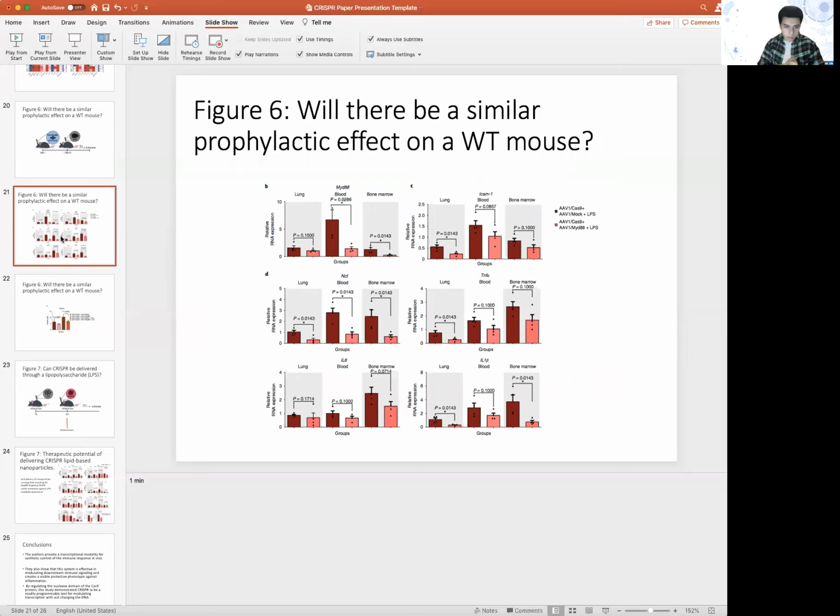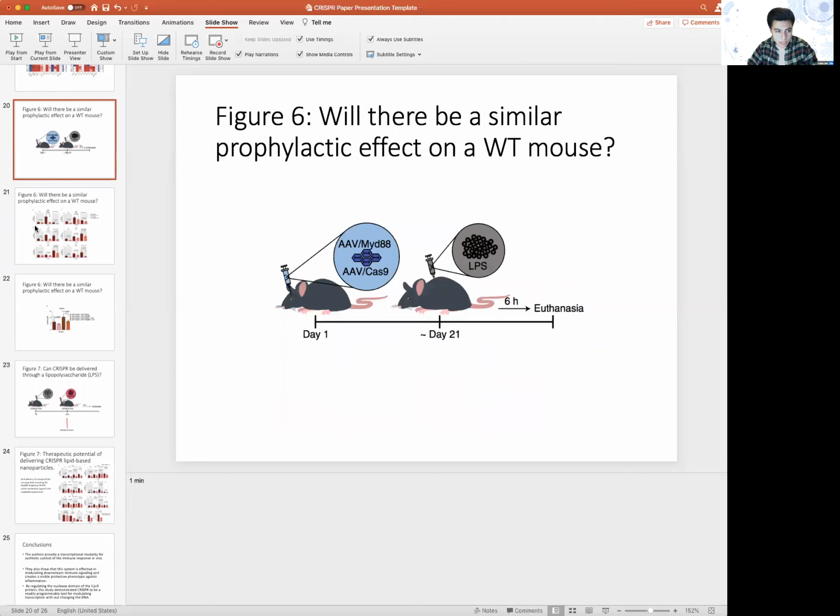What they found was the exact same results as before. You have a significant reduction in MyD88 transcription, ICAM1 transcription, TNF alpha, NF-kB, IL-6, and IL-1 beta. You see a reduction in these genes that are related to MyD88 by using this delivery system.